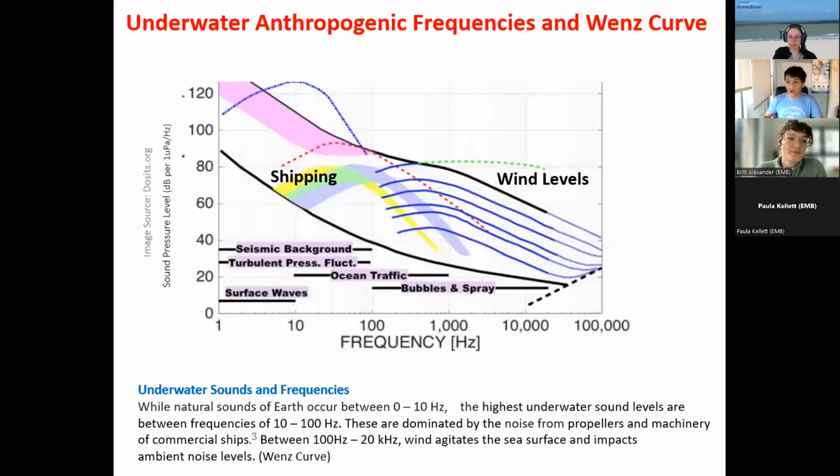If we were to visualize all the underwater sounds and their sources underwater, then we'd see that in the lower frequencies of 1 to 10 hertz, the noise from geophony is dominant. Then, between 10 to 100 hertz, the sounds from marine shipping is dominant. And above 100 hertz, wind also starts to affect underwater noise.